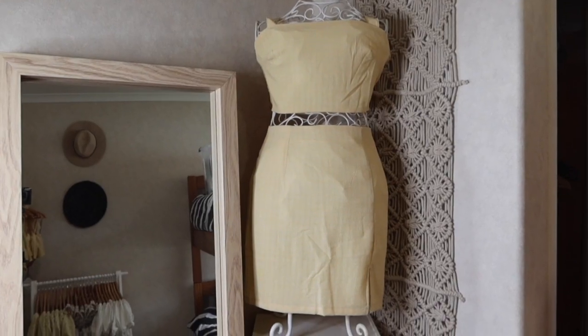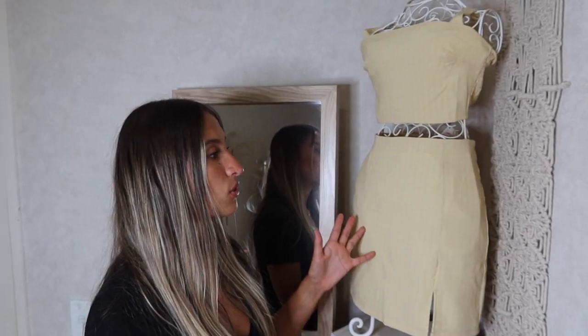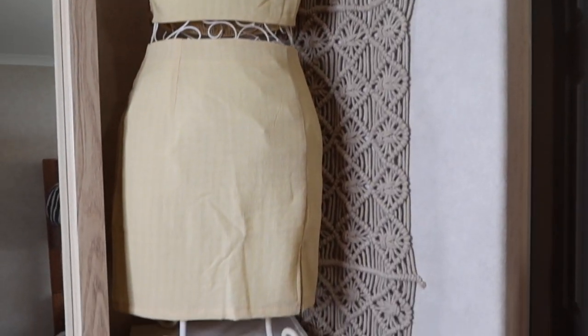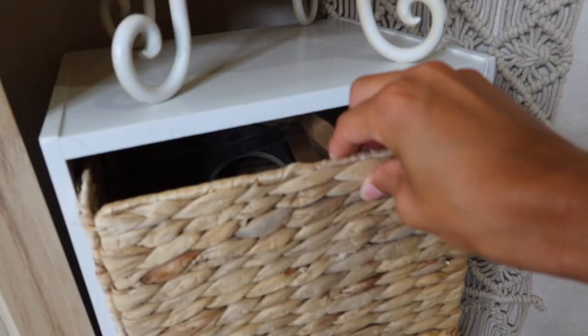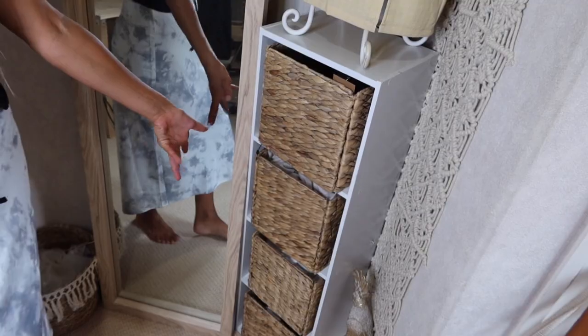This has just a set that we have from Zeta. It is just this cool designed mannequin thingy. I don't even know what to call it. This was actually a table runner from Kmart, but I hung it up as wall decor and I love it. I have a little parrot down there. And then I have the shelving unit that has four of these flexi baskets.